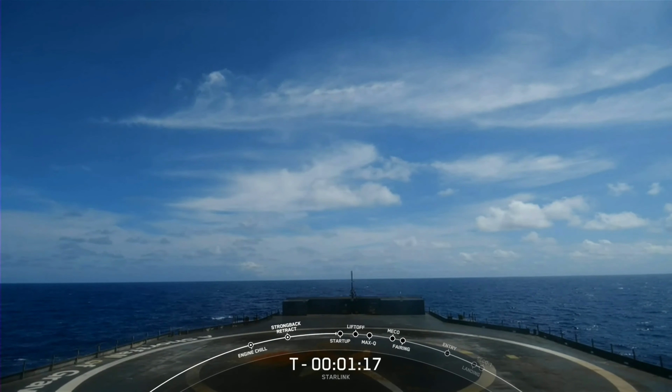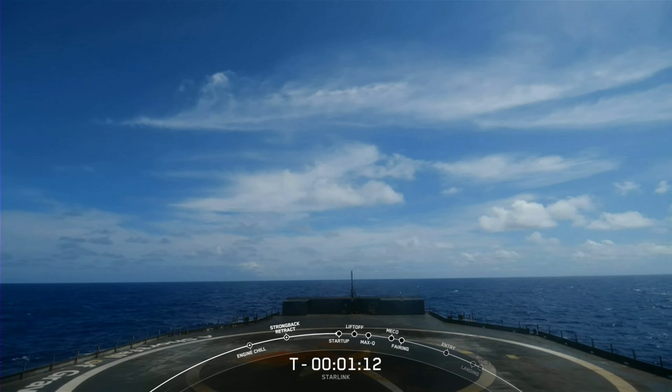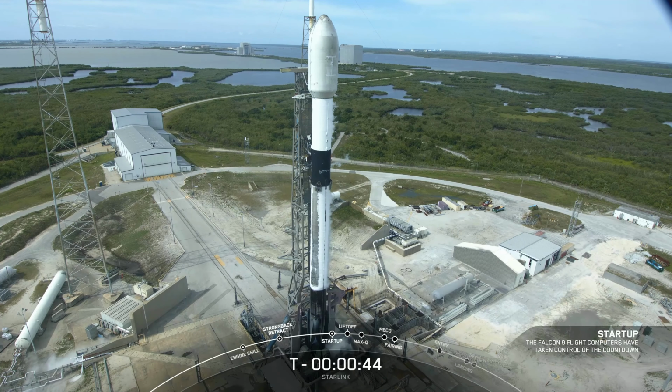After liftoff and stage separation, the booster is scheduled to land on our drone ship, A Shortfall of Gravitas, and you can see an amazing view of that on your screen right there. Falcon 9 is in startup. LD, go for launch.